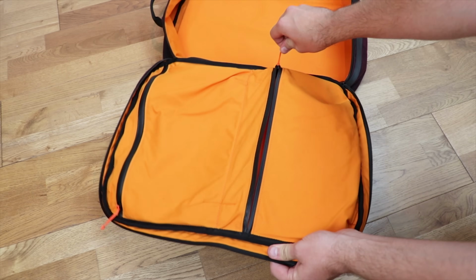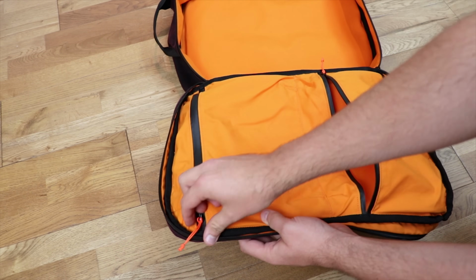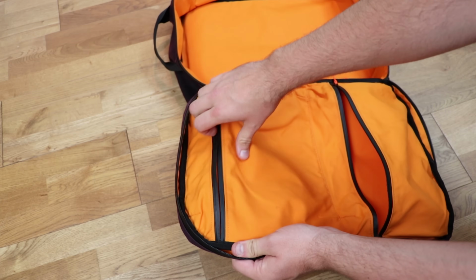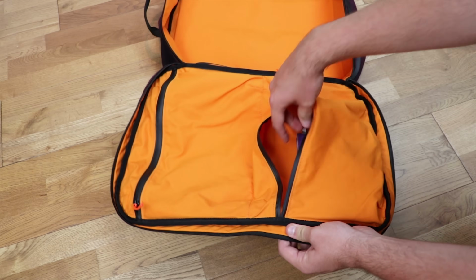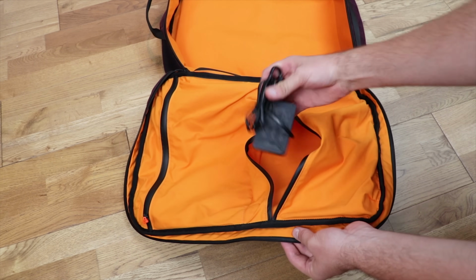On the left-hand side are two zippered compartments for smaller items that would otherwise get lost in a larger compartment, but can also be used for general organising. We found them to be very useful and think they're a great addition to this compartment.